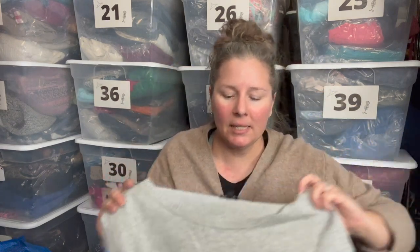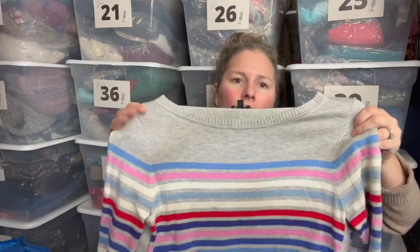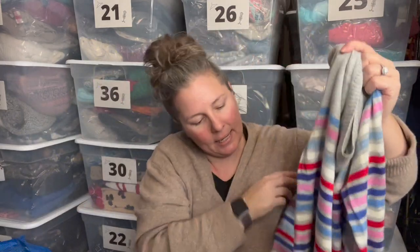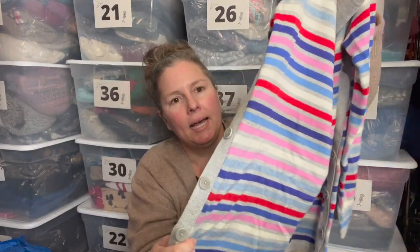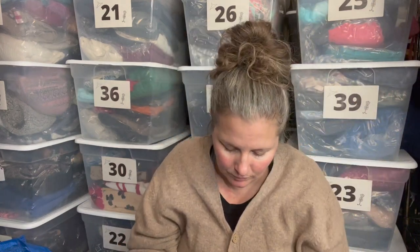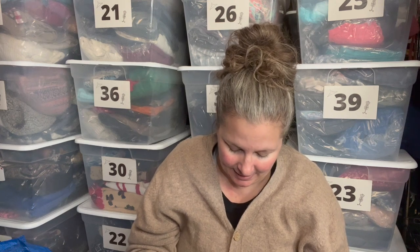Okay. One of my favorite brands to pick up at the bins is Talbots. This is a size medium. This is a super cute cotton sweater, gray with all these fun multicolor stripes. And then it has these button details down both sides. And I think it is 100% cotton. No, I'm sorry, not even close. Rayon, nylon, cotton. It feels like cotton.